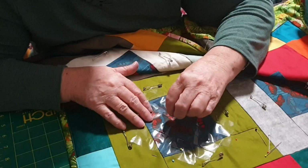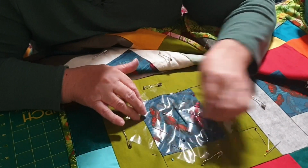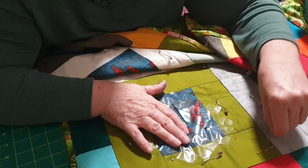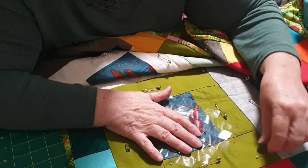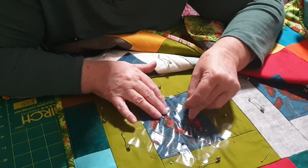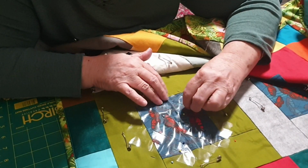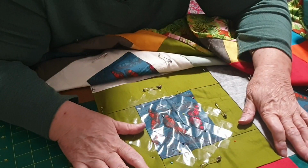And this makes maneuvering the quilt so much easier because there's no balancing the hoop or moving around a big frame. If you live in a small space, or your space needs space, this is a perfect way to do it.